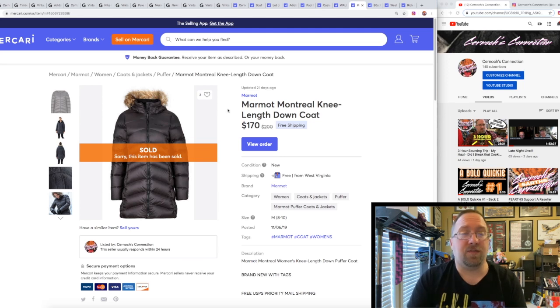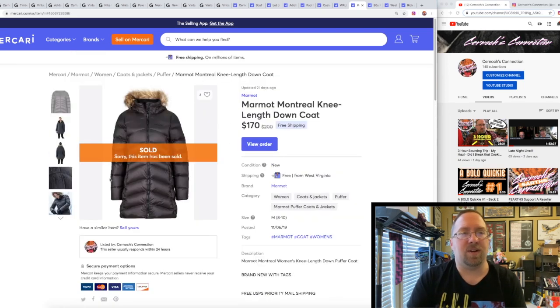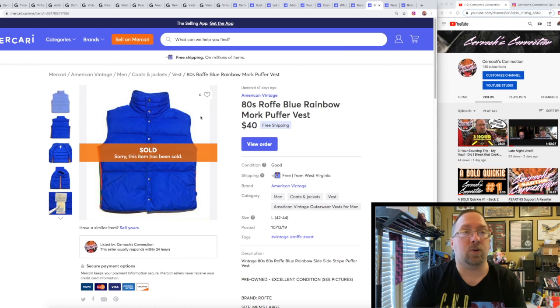And then here's another flip from Gabe's. Bought this for $12.99. Had it listed at $200. I think the MSRP was $285. This sold quickly, $170. Really, really pleased with that. So that's another really good flip. I was really surprised how quickly that sold.